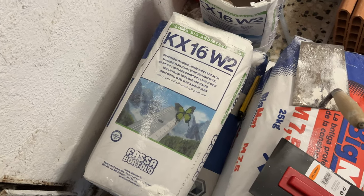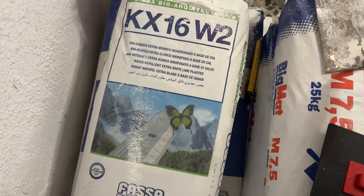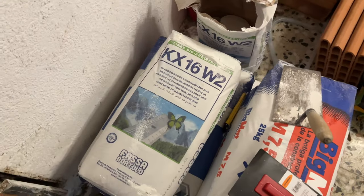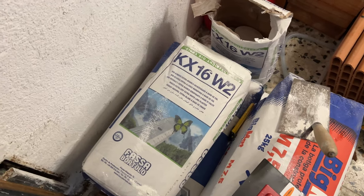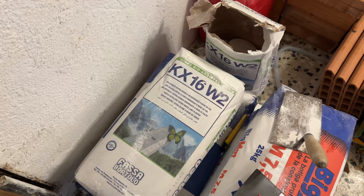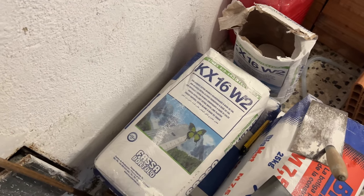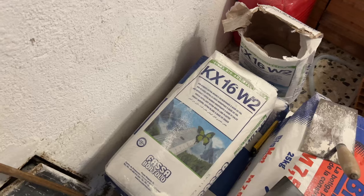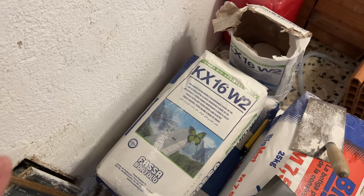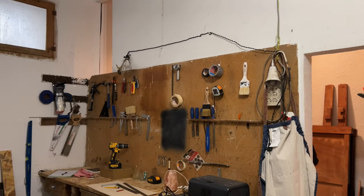Okay, so to plaster the room we're using this stuff. It's the KX16W2 from the bio range. Basically, I asked for a lime plaster with fine sand, and they didn't sell white sand. They said it comes as a premix, which is what this is. It's a mixture of calcium hydrate and hydraulic cal as well. So it's water setting, but should also have some CO2 absorption and not be as dense or as impermeable as standard hydraulic, but there is hydraulic in there to set it.